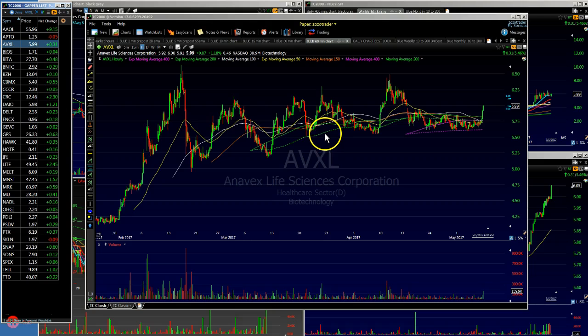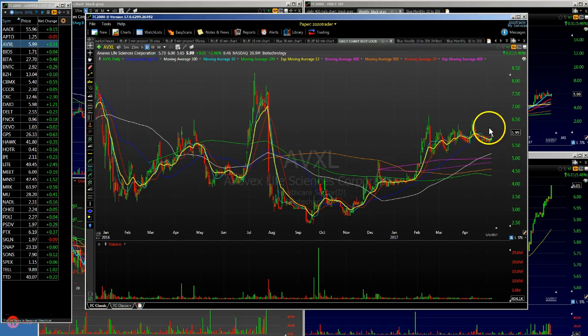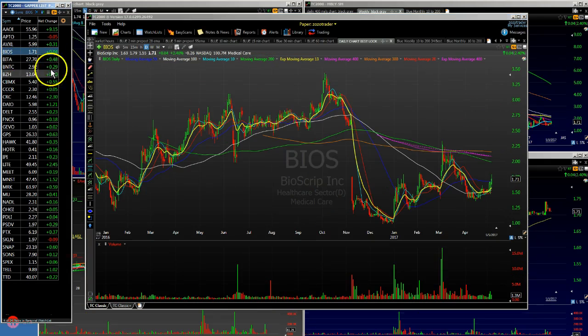AVXL, and we're currently on a 60-minute chart again. So we're looking for a $6.05 break on AVXL. Let's look at the daily right here. So we want a nice continuation move. Not much volume on Friday, but the chart is setting up here. So watch for that $6 break on that one.